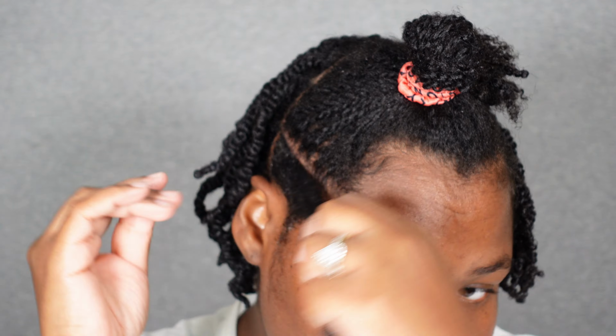So 4C Only also came out with their Too Slick Edge Control, and they sent me the set. It comes with their edge brush and the edge control, which I'm happy I got, this cute edge brush that I can just lay and swoop my edges. I'm going to use this edge control to help me smooth each twist down and get a super slick, shiny look. It's definitely going to maximize this hairstyle, and my hair is going to look phenomenal.